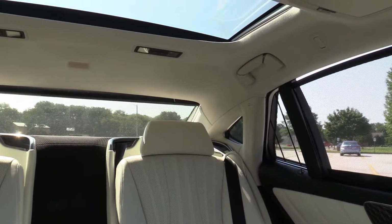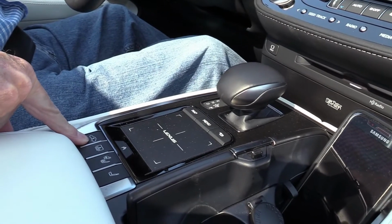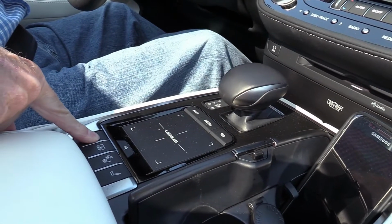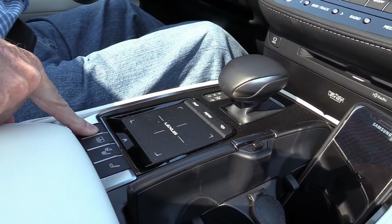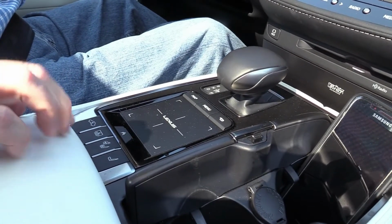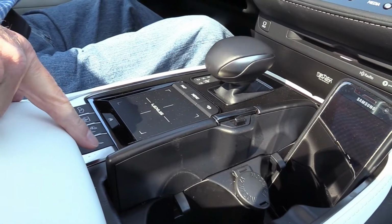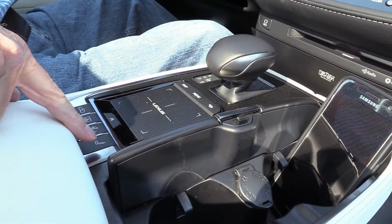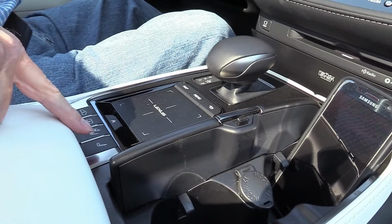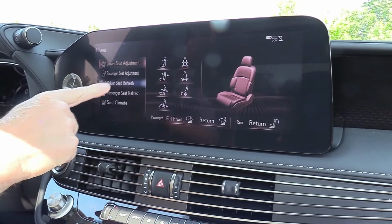We got heated and cooled seats that are right here in the middle. This button will raise and lower the car a little bit. We're going to raise it right now and see what happens. It's very minute, like an inch or so that it does that. This is for our massaging seats that Paul is enjoying as we speak. It is still going. Barely awake. And then this up here, of course, after you press the button, we can do driver seat refresh.